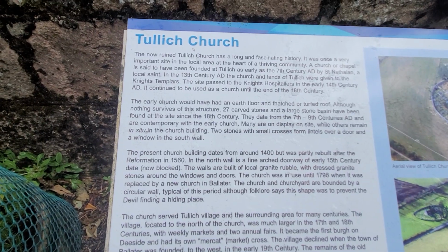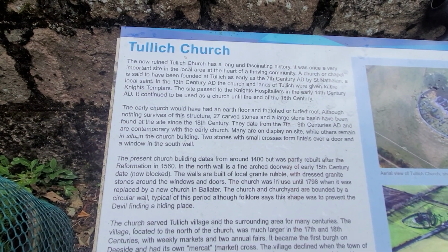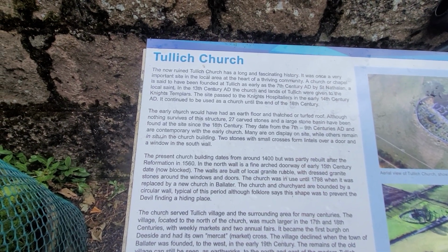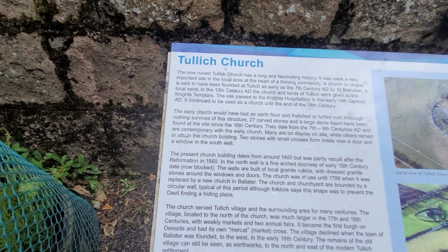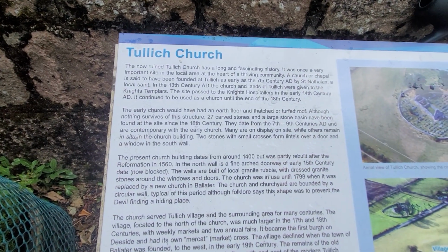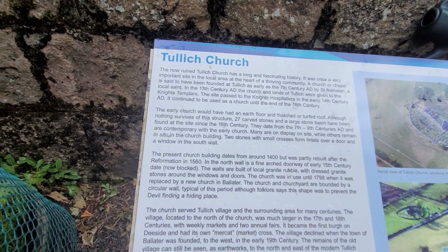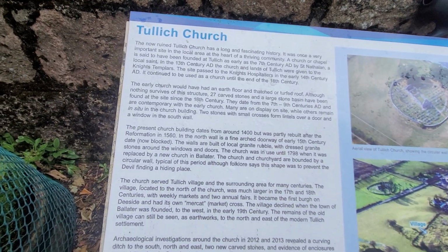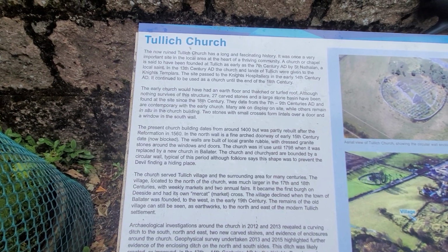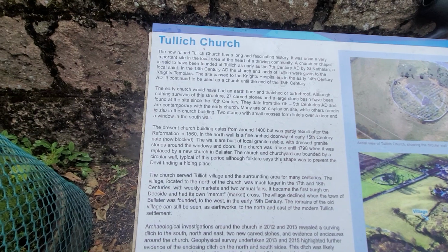The early church would have had an earth floor and thatched or turfed roof. Although nothing survives of this structure, 27 carved stones and a large stone basin have been found at the site since the 18th century. They date from the 7th to the 9th centuries AD and are contemporary with the early church. Many are on display on site, whilst others remain in situ in the church building. Two stones with small crosses form lintels over a door and a window in the south wall.